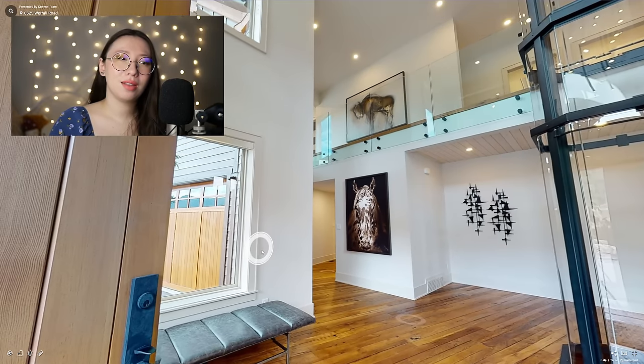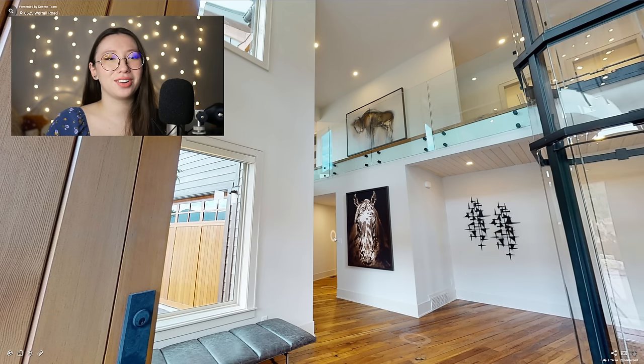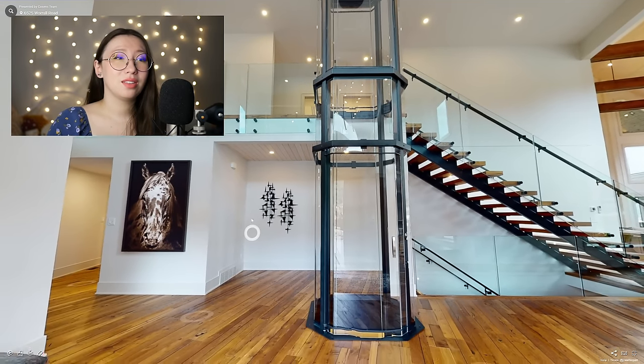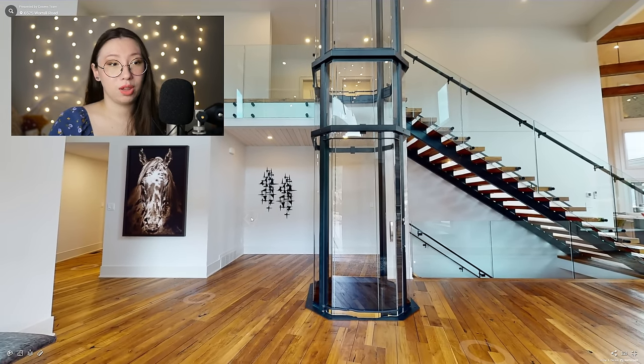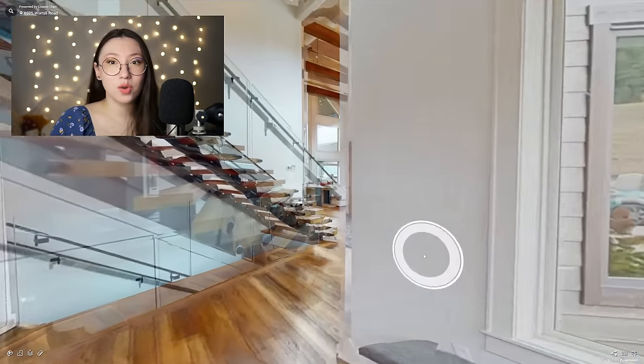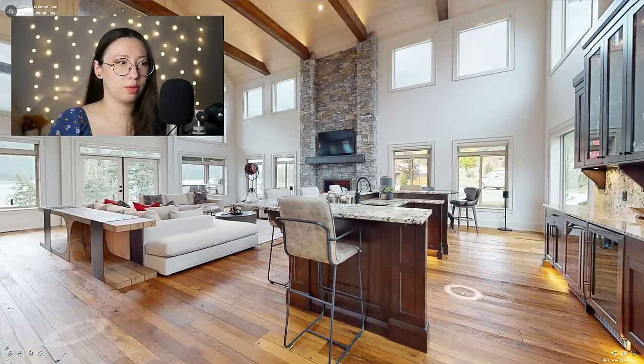whoever decorated this place really loves animals. There's like a million pictures of horses and cows throughout this house. Try to count how many there are. And there's an elevator. This place is pretty accessible, which I think is really cool. It goes all the way down to the basement, and one of the bedrooms has like an accessible tub, so it's pretty cool. Which also, I guess, should have tipped me off to corporate vibes.